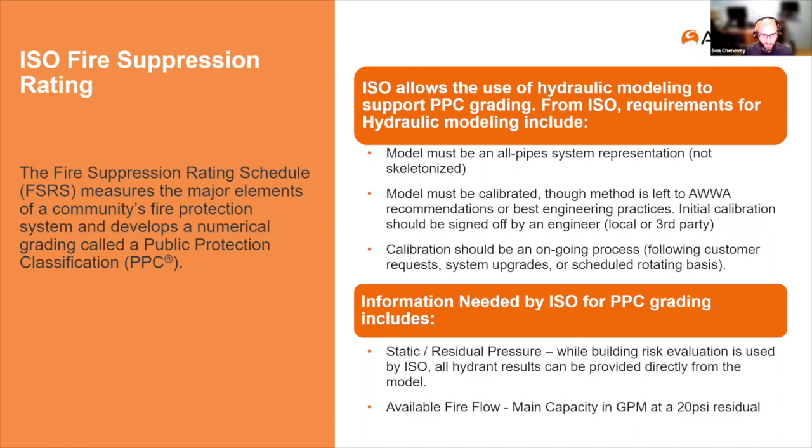The available fire flow is basically the main capacity, the distribution system capacity to provide fire protection at, say, a 20 PSI residual. And 20 PSI residual is kind of the regulatory limit for how low pressure can go. So that would be the absolute highest flow that can be used for fire protection at that location. Between the static and residual pressure and that final available fire flow or main capacity, they use that for all their grading information on their end.